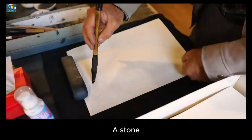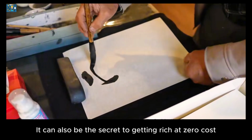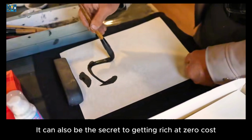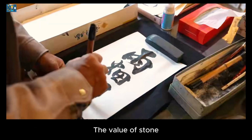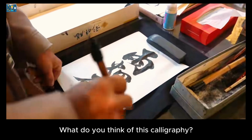A stone can not only show the calligraphy feelings of literati and poets, it can also be the secret to getting rich at zero cost. The value of a stone is also best reflected at this moment. What do you think of this calligraphy?